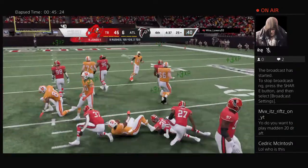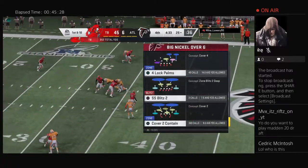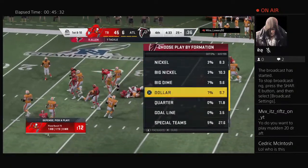And he picks up the first before he's taken down at the 29. Got what they needed there. The drive continues with a 9-yard pickup. Tampa Bay.